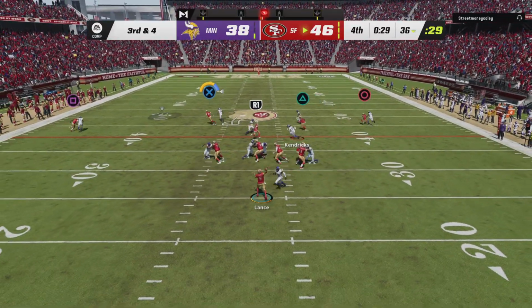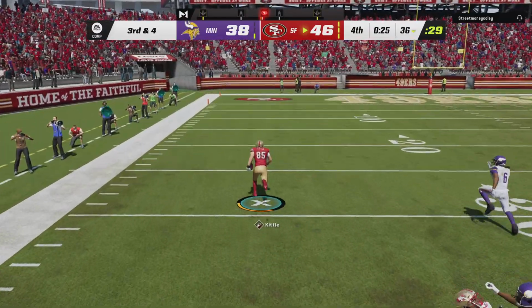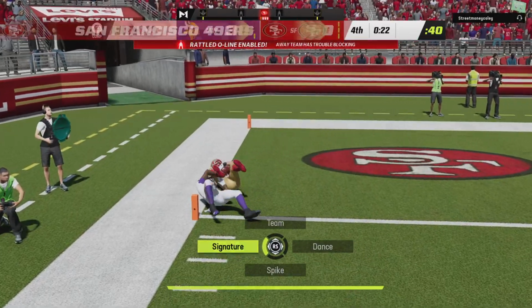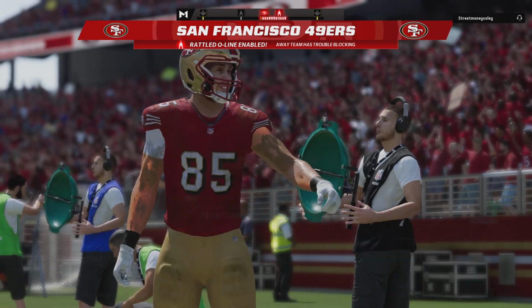Now Lance. And able to haul it in is Kittle. 20, 10. And he's across for the touchdown. And in the final minute, that should just about seal it.